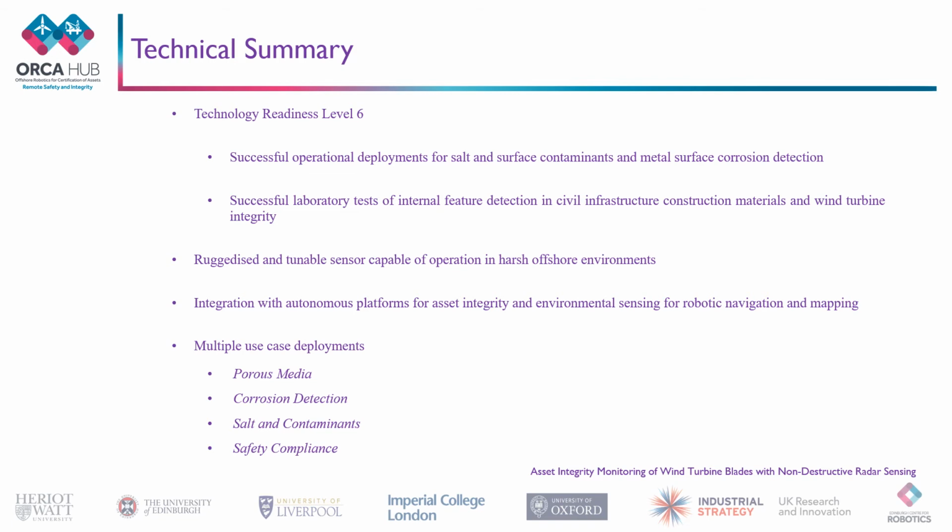Currently at technology readiness level 6, we have successful operation deployment of salt and surface contaminants, corrosion and wind turbine integrity, successful laboratory tests of internal feature detection in civil infrastructure construction materials. The FMCW sensor has been developed in a ruggedized and tunable sensor capable of mil-spec operation in harsh environments. These include fog, mist, spray, low visibility, and thermal resilience. We have performed multiple successful integrations with autonomous platforms for asset integrity and environmental sensing for robotic navigation and mapping. The FMCW is an emergent technology for frontier use in digital twin applications across multiple sectors.